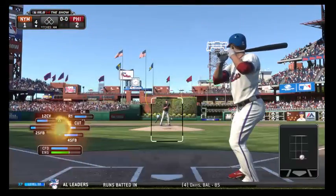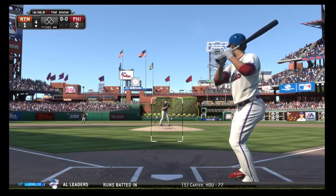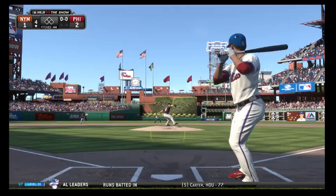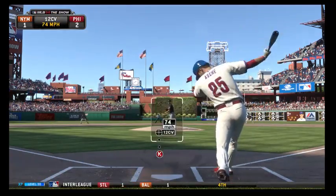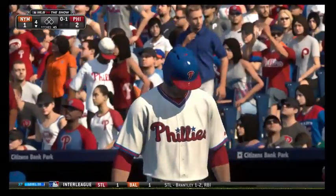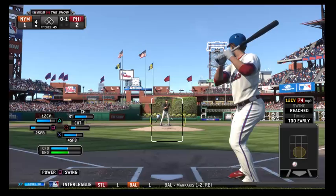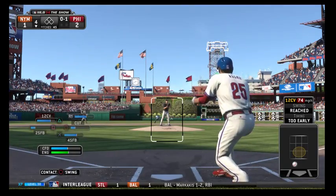Cody Ashe will lead things off here in the home half of the 4th. 3rd baseman, Cody Ashe. And here's a swing and a miss on a ball in the dirt, and it's strike one. Oh, and you cannot get caught making up your mind to swing before you even see where the pitch is going to be. I mean, I wasn't even close.